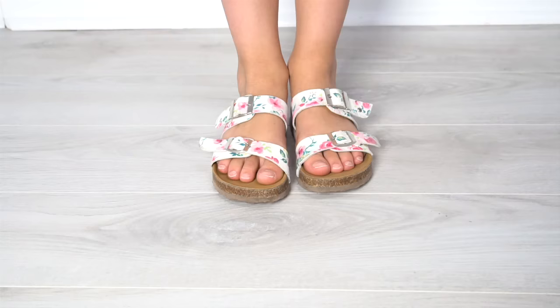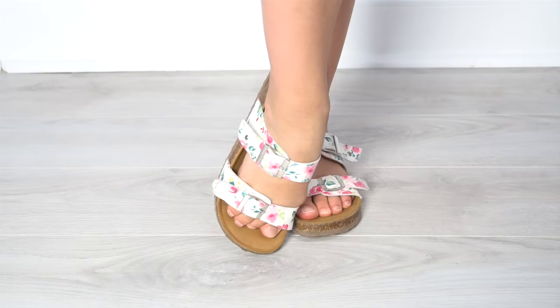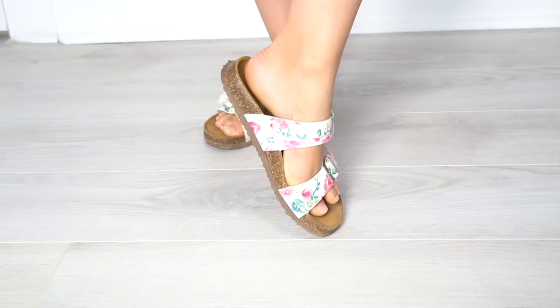The next pair of shoes that I have are these little sandals. They're actually Steve Madden's. They kind of look like Birkenstocks, but I like them better. I love this floral print, and they are perfect for going to the beach, the pool, even to dance, because they slide on and off. And yeah, I love these for summer. I know you guys are gonna be like, those aren't for summer, but I cannot live without my Doc Martens.